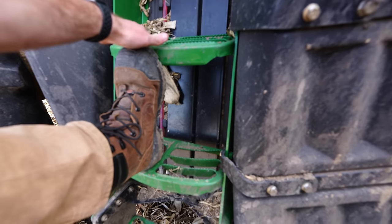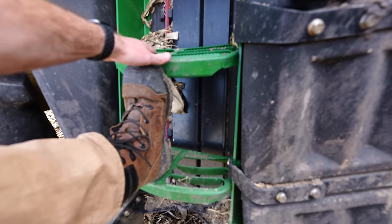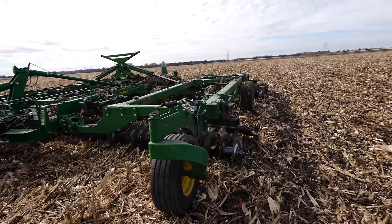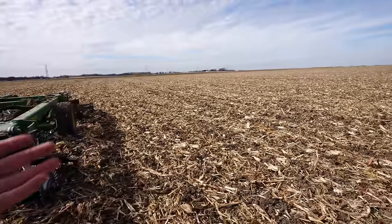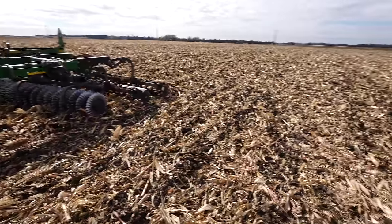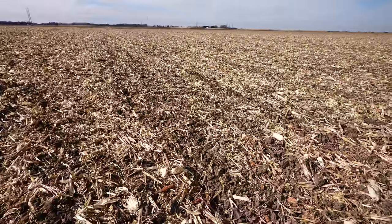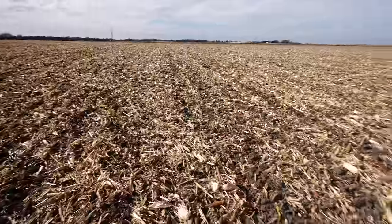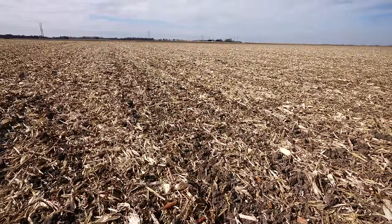I figured I'd been in there long enough, a little stretch break wouldn't hurt me before I worked the outside of the field. This John Deere 2660 vertical till is arguably one of the most impressive tillage tools on the market. Just look at the finish we have right here. I'm optimistic that we'll get a good amount of moisture this off season and have a lot of freezing and thawing cycles to break down this residue even further, size the soil particles. That way next spring we can come out here and plant without having to run a field cultivator.